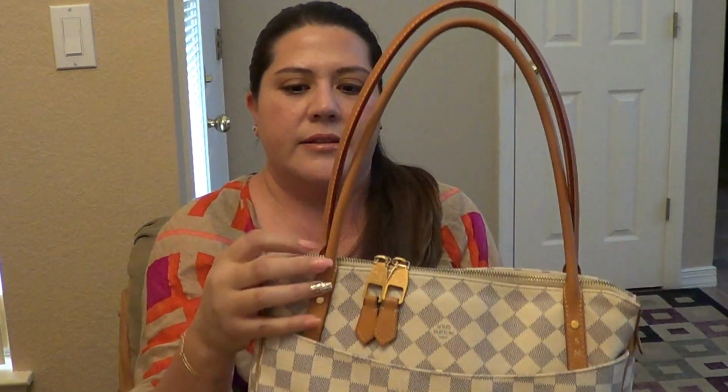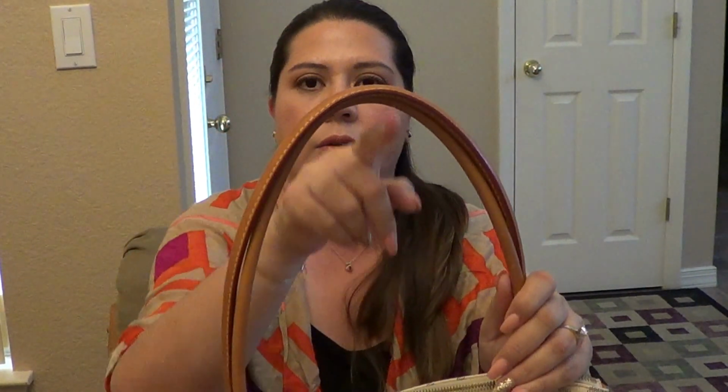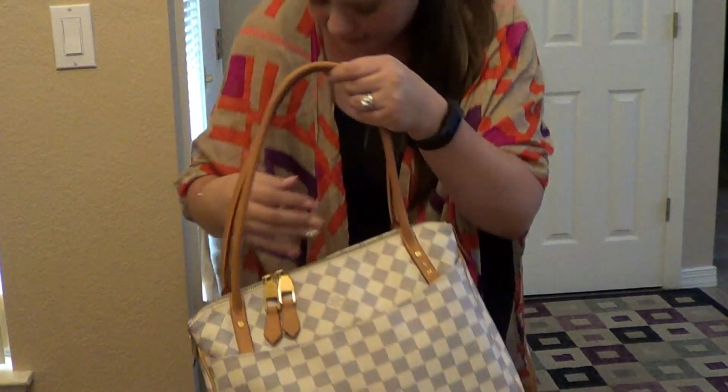The other thing is, you guys can see the beautiful patina on this bag. Like I said, I've had it since 2012, and it's held up very beautifully. It has a nice golden honey patina on the straps, and I really like these straps. It's a really nice, generous drop, so this fits nicely over my shoulder. I'll go ahead and do a little modeling shot for you guys of me with the bag. It's really a beautiful bag.